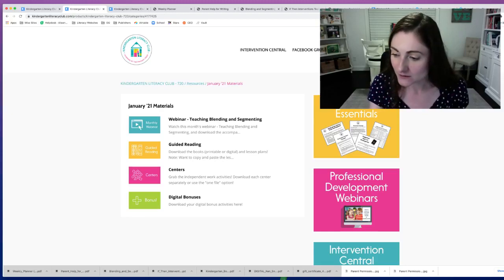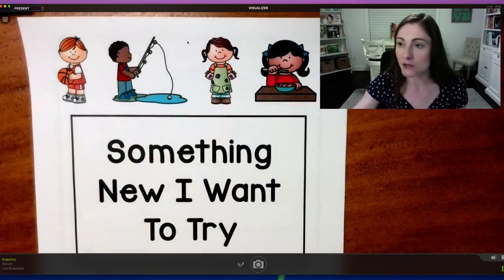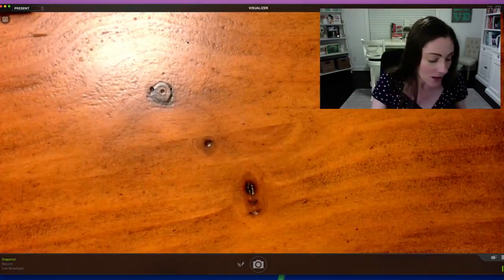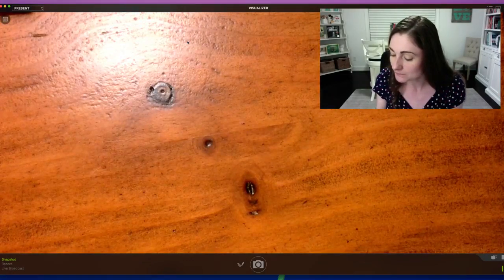All right, let's switch back to the document camera, if I can do this correctly, because I do want to show you the first and second grade stuff. We are now moving toward the first and second grade literacy club materials. It has the same overall purpose as the kindergarten club, but the materials are a little bit different simply because the kids are a little bit older, right?